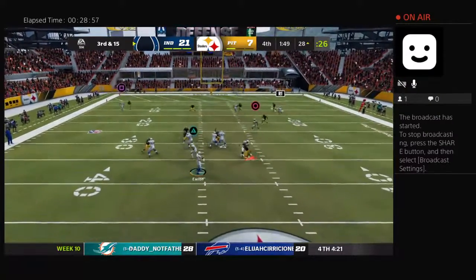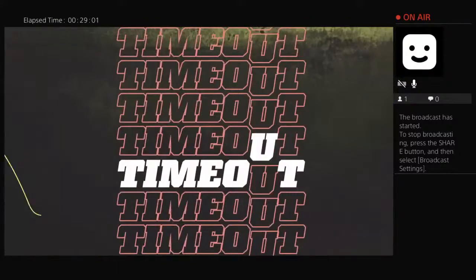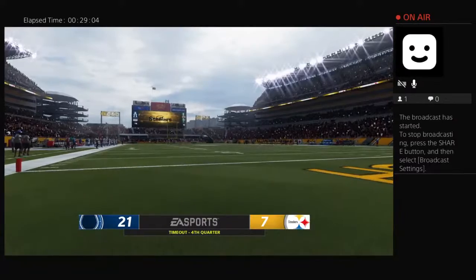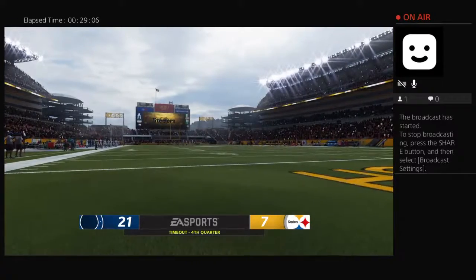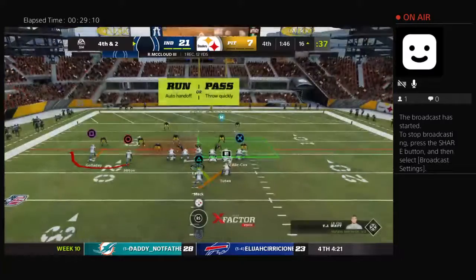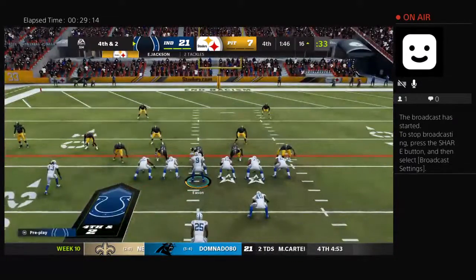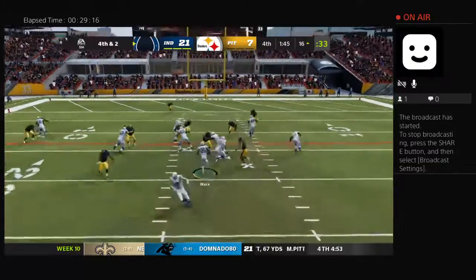From the gun is Eason. Able to complete this one to McLeod. And they'll get to him short of the first down at about the 16. And with things looking pretty good on the scoreboard, they're going to keep the offense out there and go for it here on 4th.